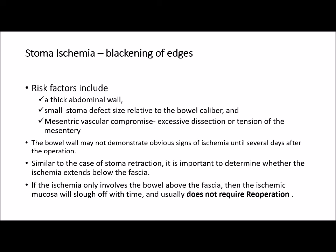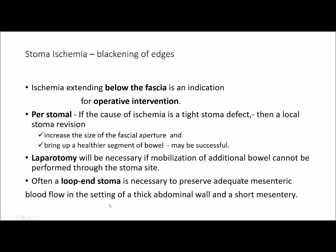Right? Similar to the case of stoma retraction, the importance is whether the pathology is lying at the skin side or it's lying at the fascial side. If the ischemia only involves above the fascia, that basically means the skin side, you do not require reoperation. The ischemic mucosa will slough off. You don't require to do anything except proper dressing and the pouching. But if it is extending below the fascia, then you have to go in for operative intervention.